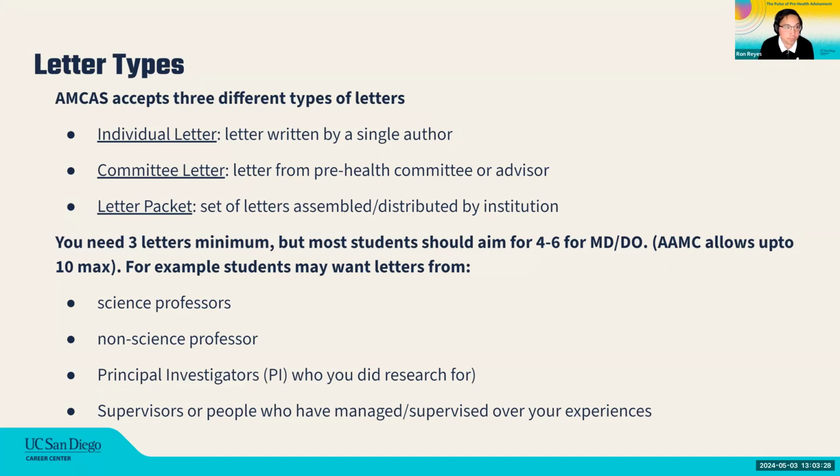As far as once you're ready to submit these letters, AMCAS gives you really a few different things to keep in mind. So for UCSD students, you guys typically are going to just submit individual letters. Very rarely is the UC system going to have any sort of committee or letter packets. You will see that verbiage on the application. Those are really for specialized programs in which a committee letter might be available.